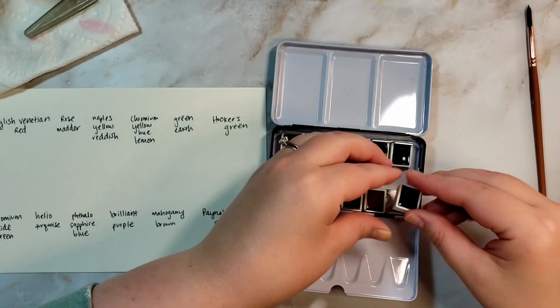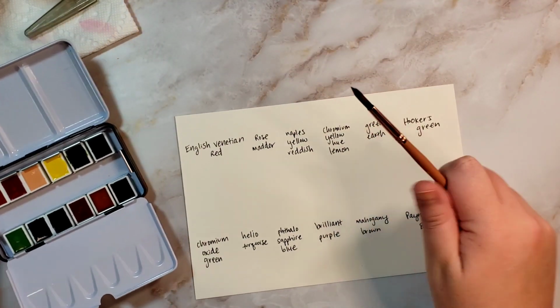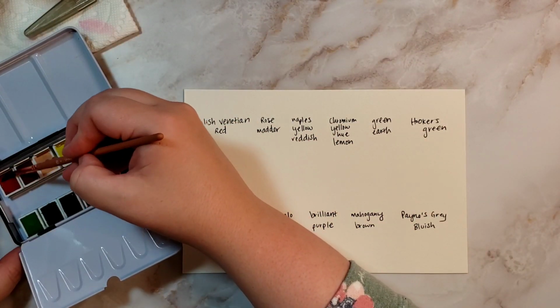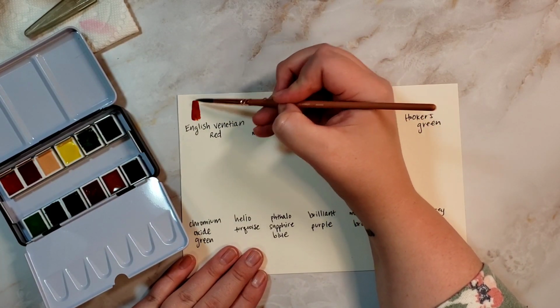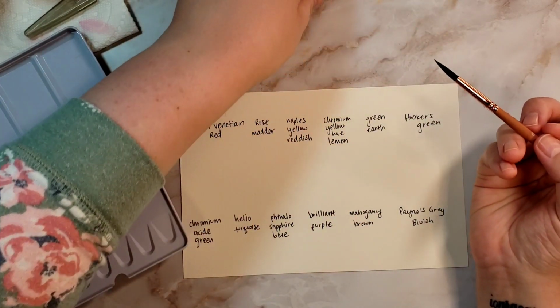Very shiny. Okay, so let's swatch these out. I'm gonna move this over here a little bit. I probably should have pre-sprayed this palette, but I'm not gonna do that. Ooh, English Venetian Red. Whoops, I was trying to blow away the hair.